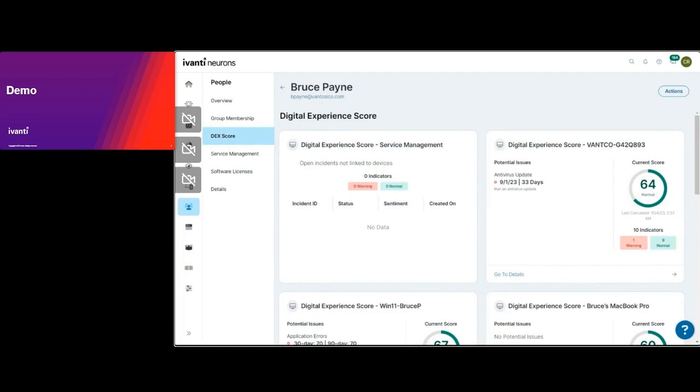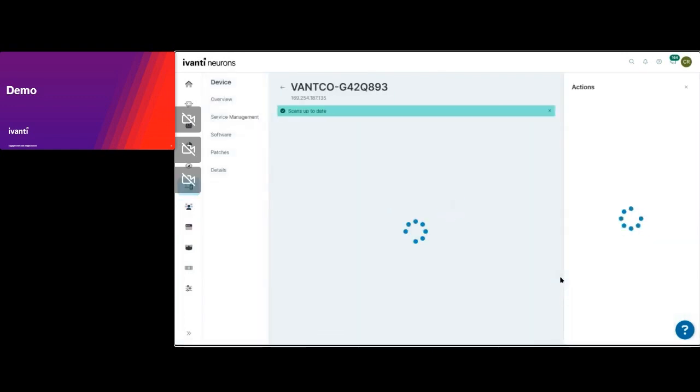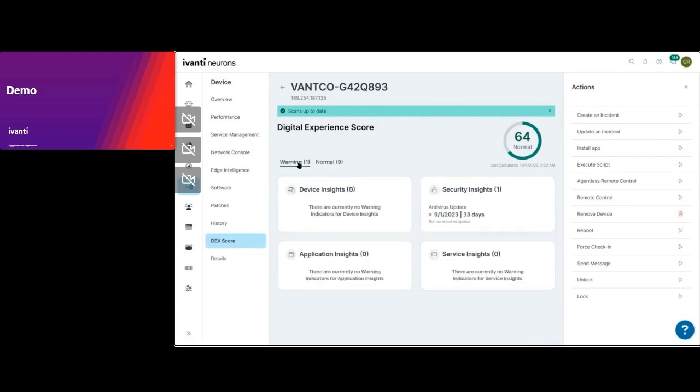Again, we can dive deeper into each device to view the indicators of the DEX score of that device. We can view what is lowering and raising the DEX score for that specific device. This can provide actionable insights where you can initiate automated actions like creating an incident, executing scripts, installing apps, rebooting, or even running Neurons bots to not only improve the DEX score, but also user satisfaction, due to reducing the amount of possible downtime in the user's productivity.